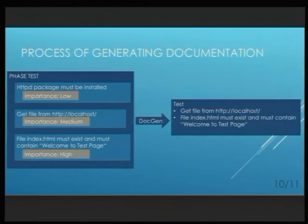The last step is to generate the output documentation. And we can see that the first line on the left side is missing. It's not here because you may think the importance is low, so it's useless information. But if there is any information, it's important information.